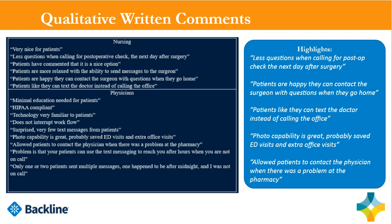And remember, and probably in your organization too, the nurses will call our patients postoperatively to see how they're doing and check up on them and see if there's any questions or anything. So when our nurses started calling our pilot patients, they noted there was less questions when they did their post-op checks the next day. They said the patients were very happy. They can contact the surgeons with questions when they went home. The patients liked that they could text the doctor instead of calling the office.